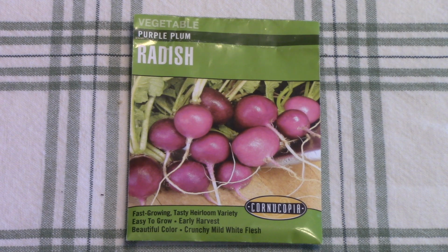I don't ordinarily grow radishes. I don't know why not. I guess I just don't eat them very much.